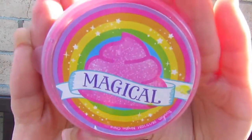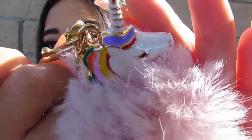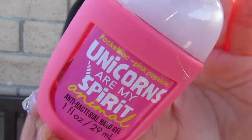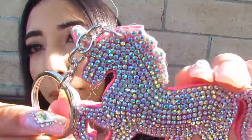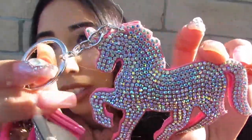This one is so funny. It's unicorn poop and it's unicorn slime poop and it's pink and glittery. I'm not gonna open it, but here it is. So I have this unicorn pom-pom and it looks like that. Unicorns are my spirit animal. Hand sanitizer. This is so pretty and it's a unicorn bedazzled keychain. Look at that. So cute.